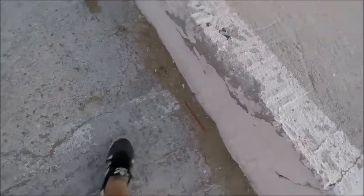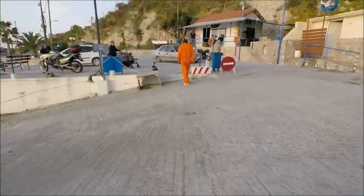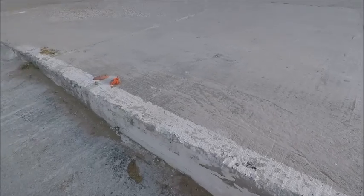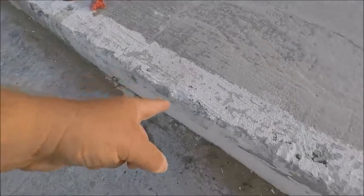So what he's just said is the car came down here and has gone over the top. So he's going to build another little block of concrete there, like that one. He's going to plonk it right just here to stop people going down it. You can see all the chips here.